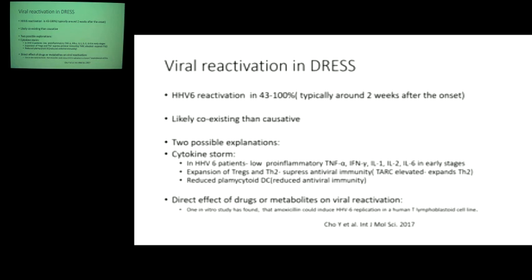In HHV6 patients, there is a low level of pro-inflammatory cytokines, including TNF-alpha, interferon gamma, IL-1, IL-2, and IL-6 in early stages, and there's expansion of Tregs and TH2 cells, which suppress antiviral immunity. This is also evidenced by elevated TARC levels, which expand TH2, and there is a reduction in plasmacytoid dendritic cells, further reducing antiviral immunity. The other explanation is the direct effect of drugs or metabolites on viral reactivation. In one in vitro study, amoxicillin was found to induce HHV6 replication in a human T-cell lymphoblastoid cell line.